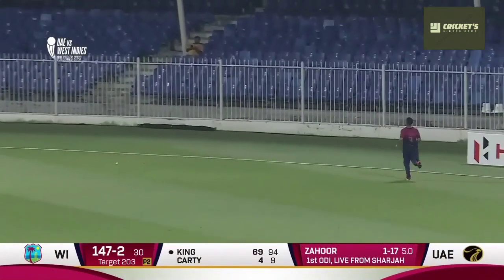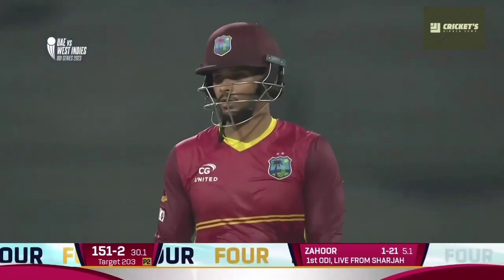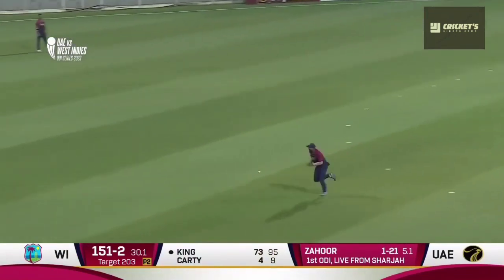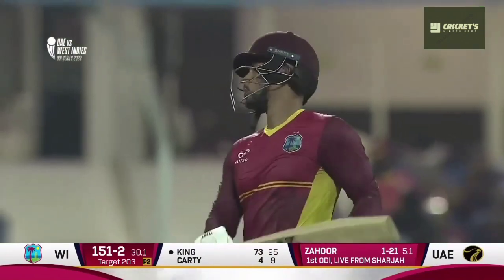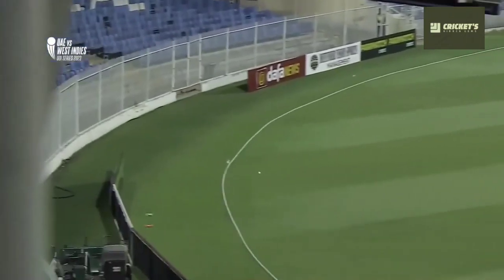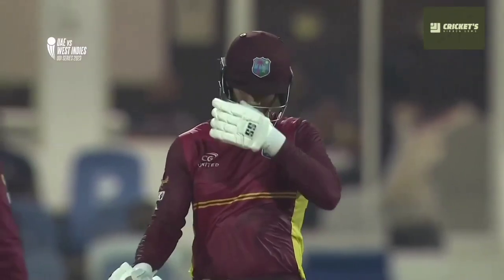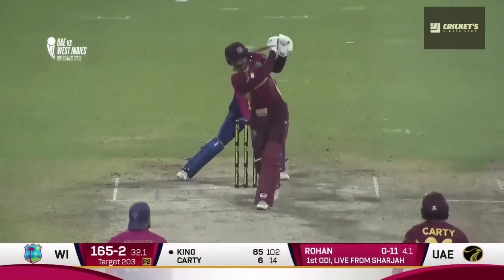Should be a boundary, and is. Brandon King looking to get a move on, looking to get this over with. Oh, majestic from King. Stand and deliver stuff. Back-to-back boundaries. He gives you 2 and make that 3. Riveting stuff from Brandon King. Oozing with class. That extra cover drive is right up there.